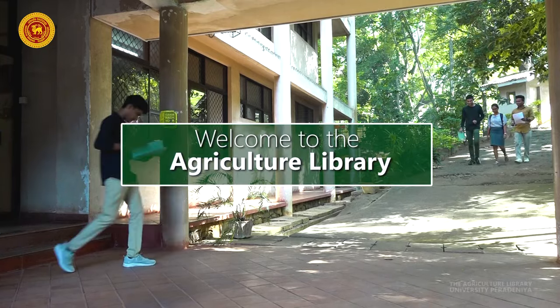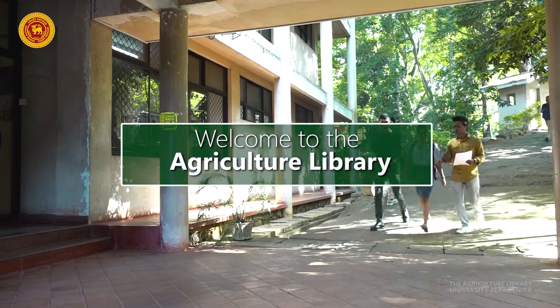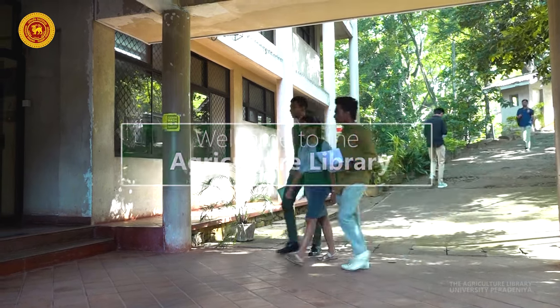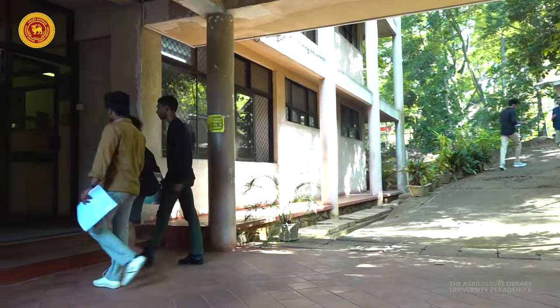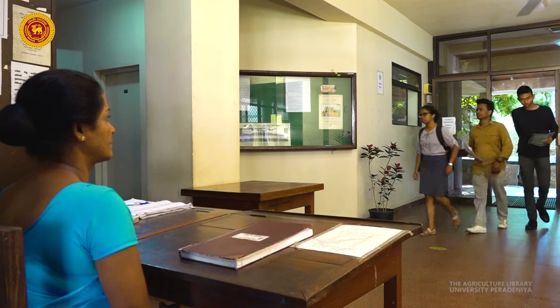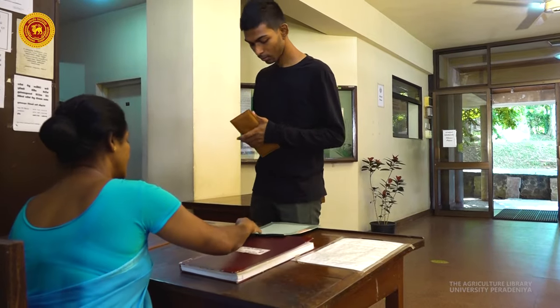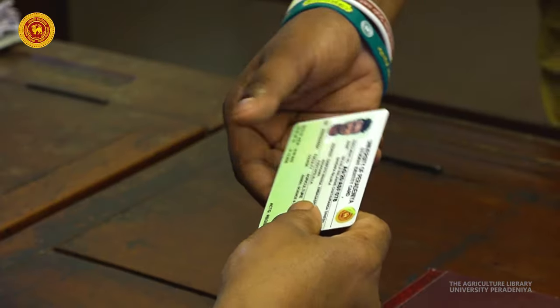Welcome to the Agriculture Library at the University of Peradeniya, a cornerstone of academic resources and research in the field of agriculture. Prior to entering the library, certain protocols ensure the safety of both materials and individuals. Readers are required to confirm their identity with security personnel at the entrance.